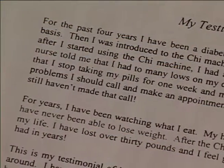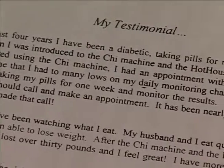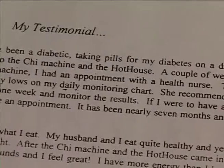Here's another one from Katie Woolman, who's up in Canada. For the past 4 years, I have been a diabetic, taking pills for my diabetes on a daily basis. Then I was introduced to the Qi machine in the hothouse. A couple of weeks after I started using the Qi machine, I had an appointment with the health nurse. The nurse told me that I had too many lows on my daily monitoring chart. She recommended I stop taking my pills for 1 week and monitor the results. If I were to have any problems, I should call and make an appointment. It has been nearly 7 months, and I still haven't made the call.